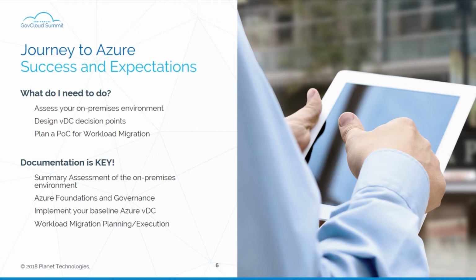We need to have a summary assessment of our on-premises environment. We have to be able to implement a baseline virtual data center that is documented with all of our decision points. And then we also have to have a workload migration plan and execution. And this is significant because without this, we cannot ensure success.